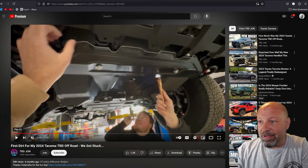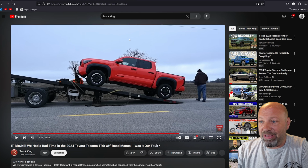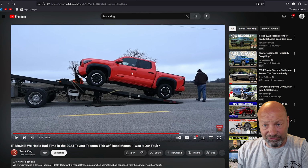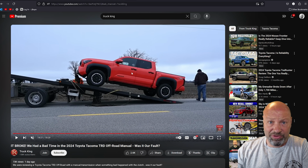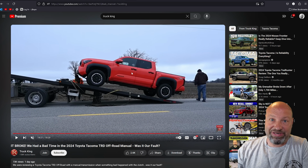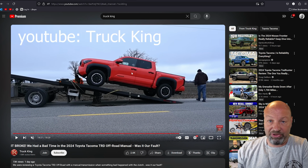Same thing with what happened here with Truck King and their manual transmission blown apart. They say he money shifted. I doubt it. The guy's been driving trucks and manuals his entire life. He knows what he's doing, and he wasn't in a high pressure, high stress situation. He knew exactly what he was doing. I don't believe he went from fifth to first. And if he did, it should have caused different damage and not just torqued and completely blew out and destroyed the manual trans in there.